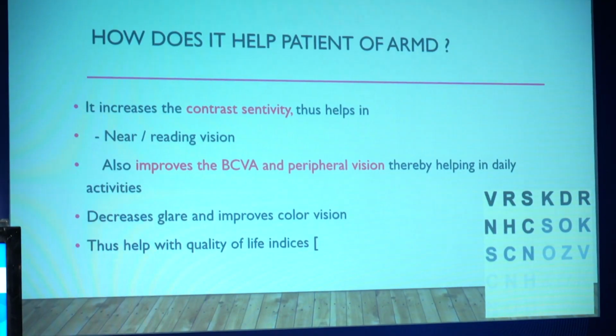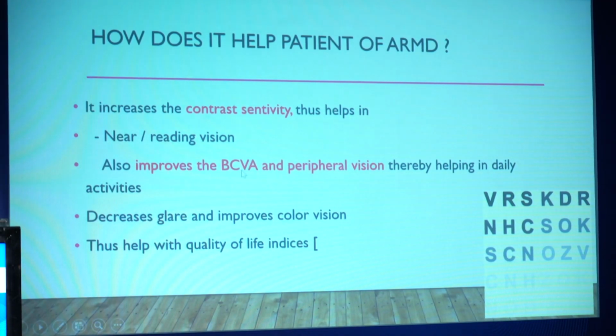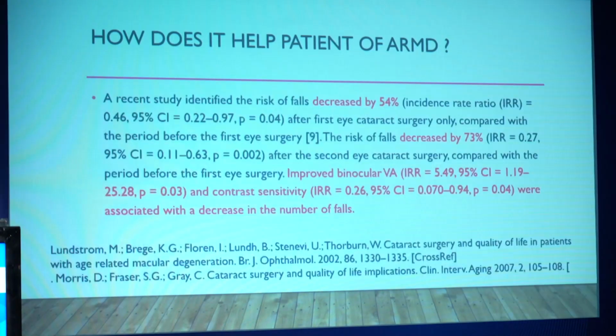How does it help the patient in age-related macular degeneration? It increases the contrast sensitivity, thus helps in near vision. It also improves the BCVA and peripheral vision, thereby helping in daily activities, decreases the glare and improves the color vision, and thus helps with the quality of life indices.